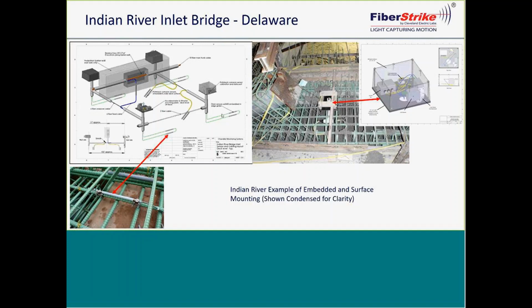We embedded the optical sensor here that I was showing you earlier with both temperature and strain built within the same tube. Now the reason we use this type of design was that it's made of Teflon, and Teflon does not stick to the concrete, so you don't damage the body in any way once the concrete is cured.